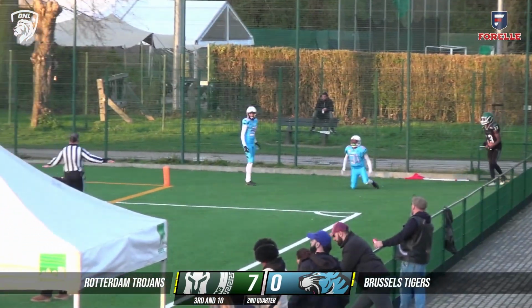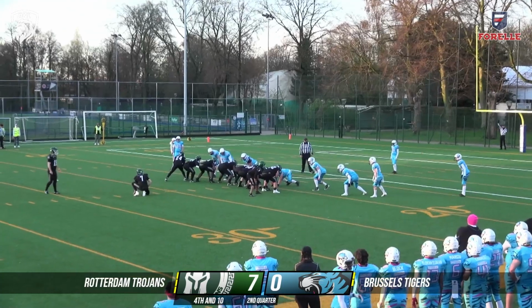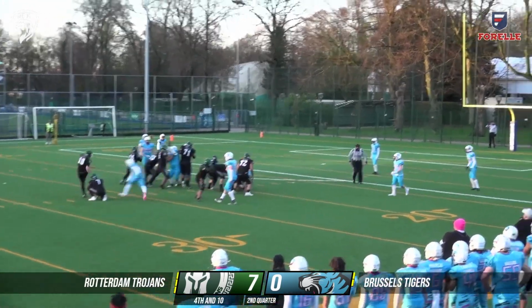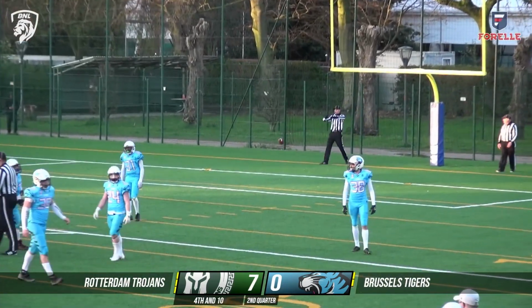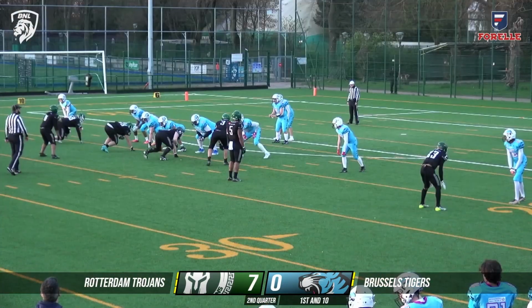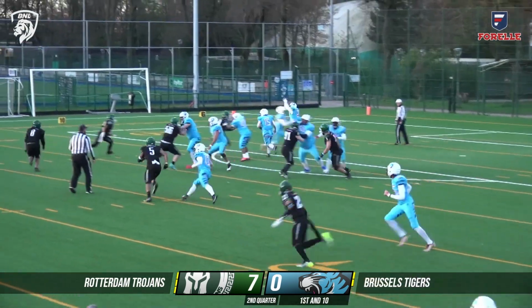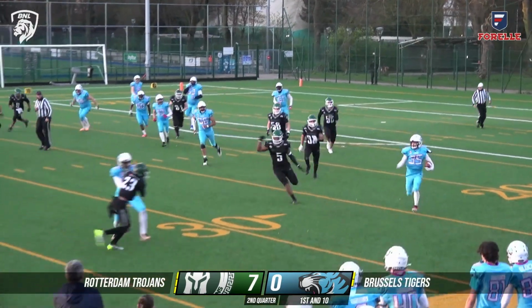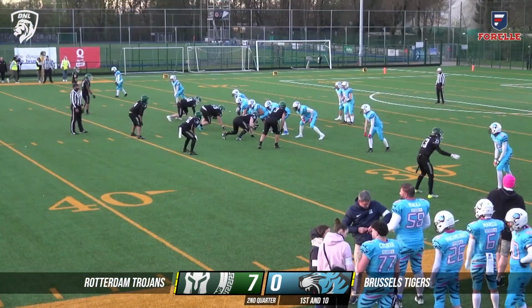Is that a touchdown? Nope, that's not a touchdown. It was a catch, but the catch was outside to make it 10-0. That's no field goal. And some switcheroo, but this was quite a play.